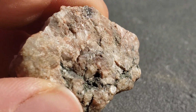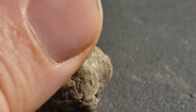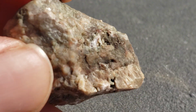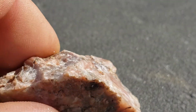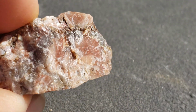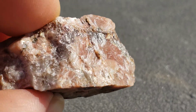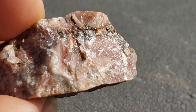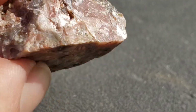I guess showing the outside would be helpful too. Yeah, just too neat though. That crystal is such a good size. Yeah, there it is. Such a nice size.